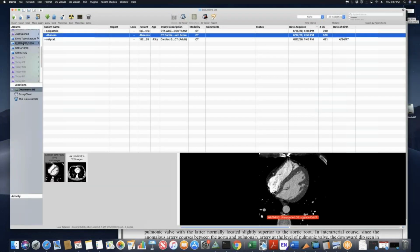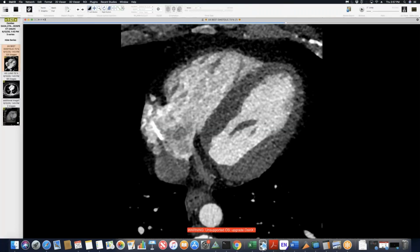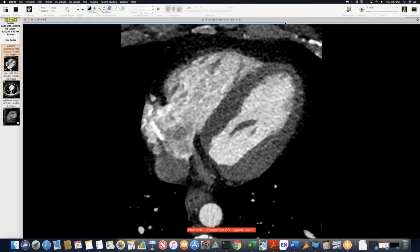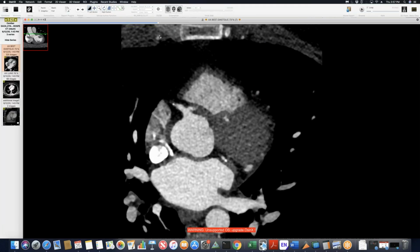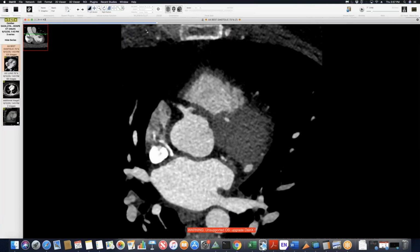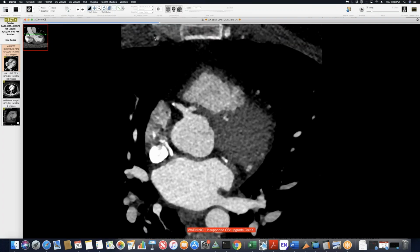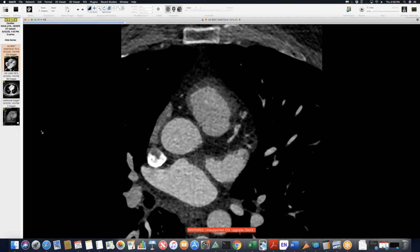And the last case is just another relatively common, quick example of a transeptal course of an anomalous left main. So the left main is coming off of the RCA, and as I'm going down, you can see it takes a downward course, and then it goes into the interventricular septum and then comes out there.